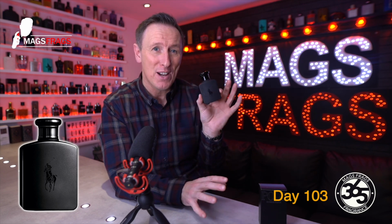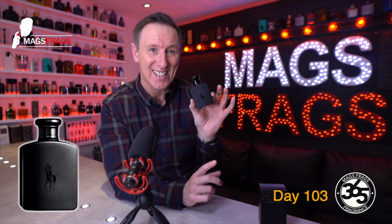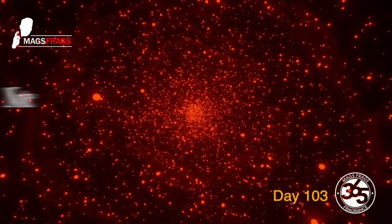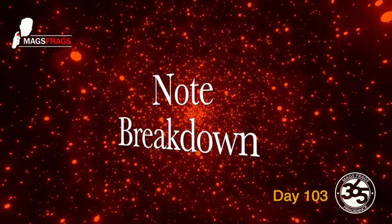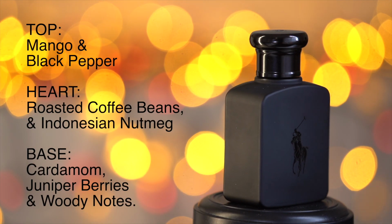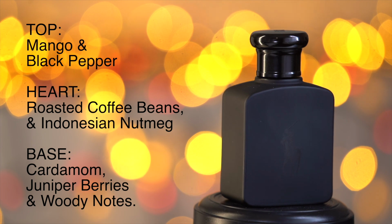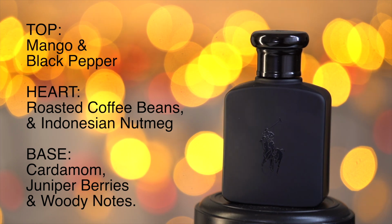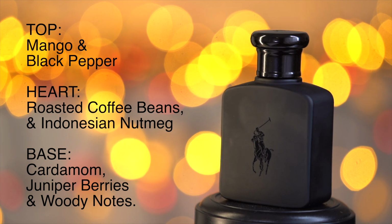But this is not what first attracted me to this fragrance. It was the very, very interesting blend of notes that you get in this. So let's take a look at what's inside this one. The top notes are mango and black pepper. In the heart, there's roasted coffee beans and Indonesian nutmeg. And in the base, there's cardamom, juniper berries and woody notes.